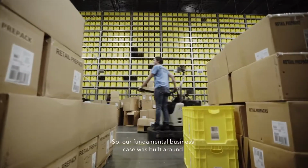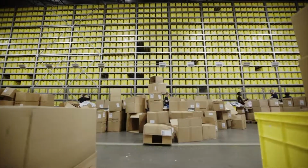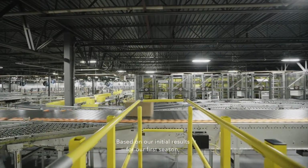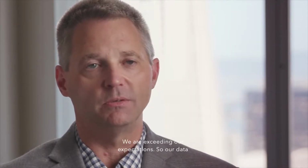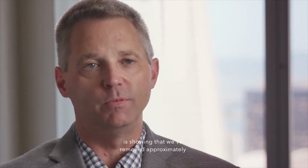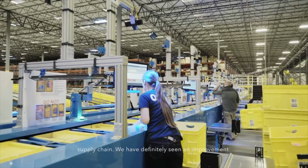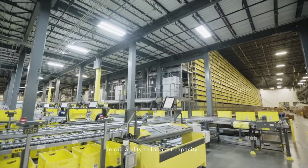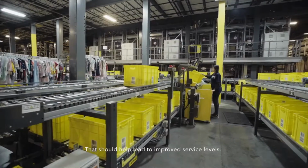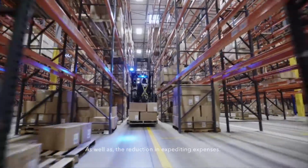So our fundamental business case was built around the reduction of inventory days of supply. And based on our initial results for our first season, we are exceeding our expectations. So our data is showing that we've removed approximately 4 to 6 days of inventory from our supply chain. We have definitely seen an improvement in our ability to forecast capacity. That should help lead to improved service levels as well as the reduction in expediting expenses.